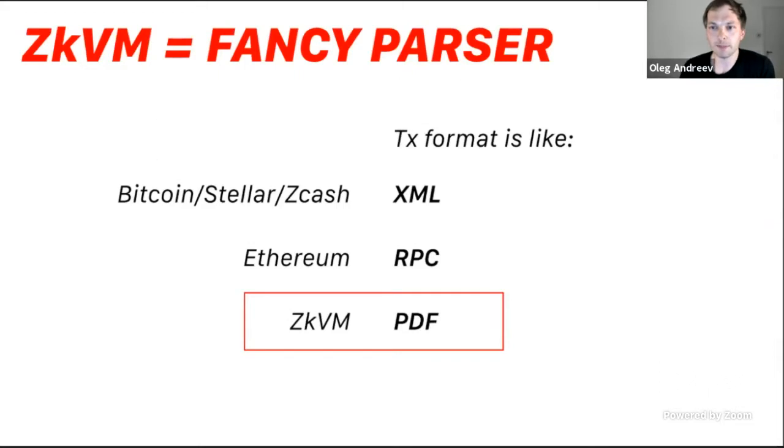So what it means specifically is that the virtual machine is not really a virtual computer. It's more like a fancy parser for the transaction format. And to put this in perspective, think of the other blockchains as also sort of transaction formats. To compare with Bitcoin or Stellar, the transaction format is more like a hierarchical, static description of what the transaction does, sort of like XML. And there are additional rules that specify what can and what cannot be in the format.